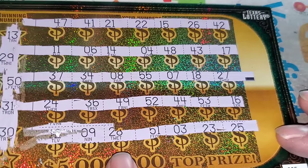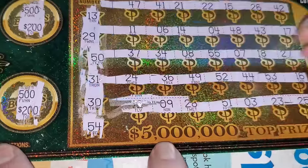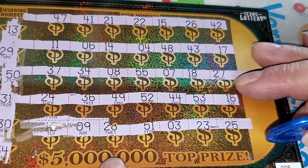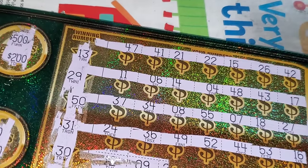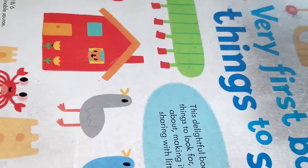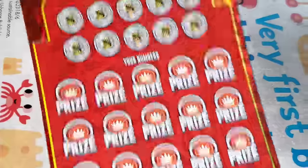30, 31. Nope. And 54. It looks like another dud. Yep. Not a winner. Well, yeesh. Let's see if we can get something here on Cash Royale. 16, 17, 18. 1 in 3.58.